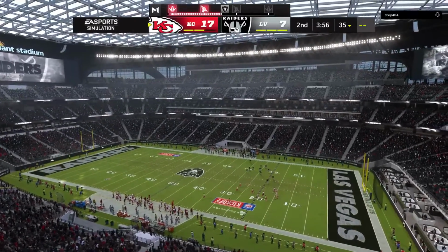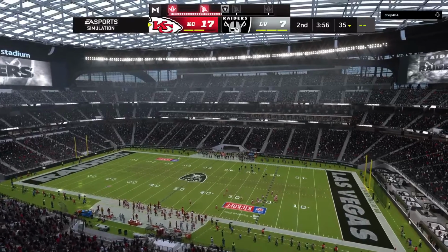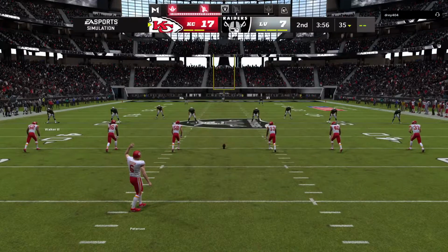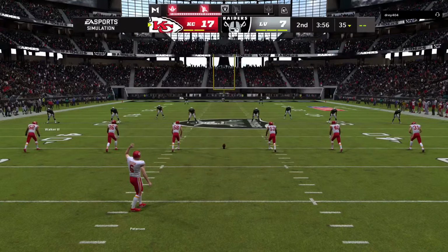Yeah, what a sequence there, and a nice one for them. They forced the interception, put together a little drive, and then come away with 3 points. Nothing to it, partner. Just do it.